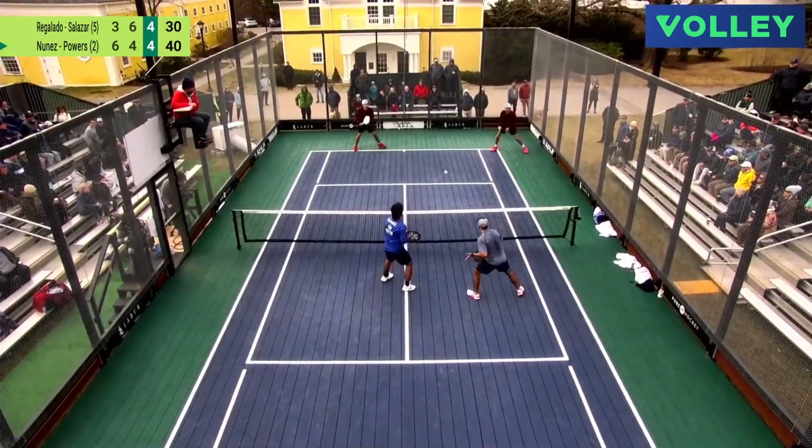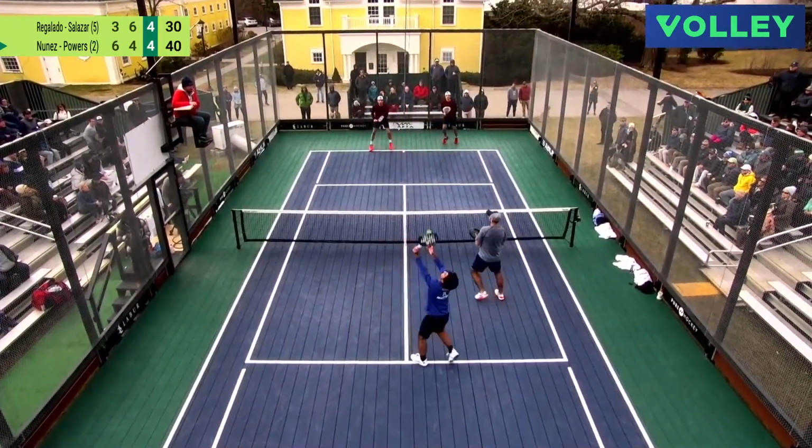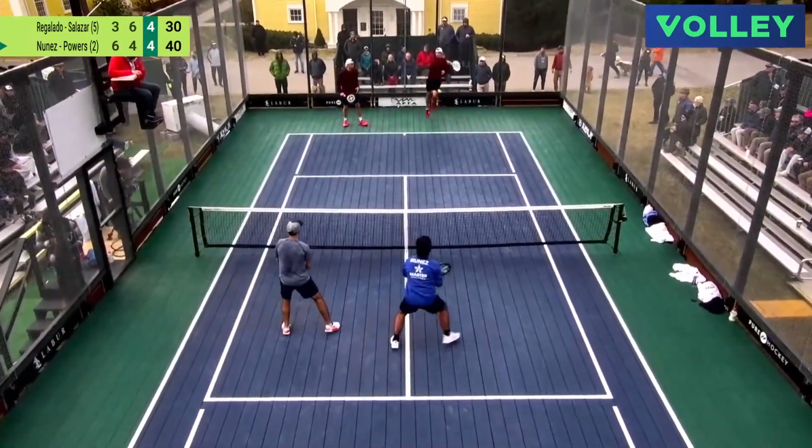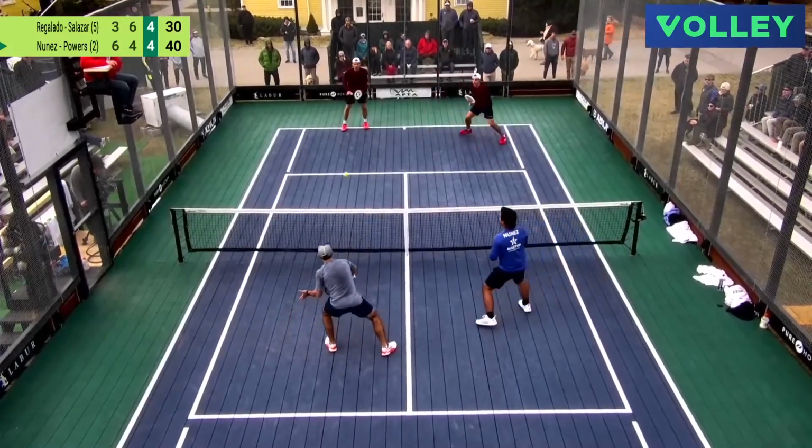I think that's the first groundstroke Salazar's missed in about an hour. I mean, these guys, the level's really high. Some misses here and there, but the level's really high.